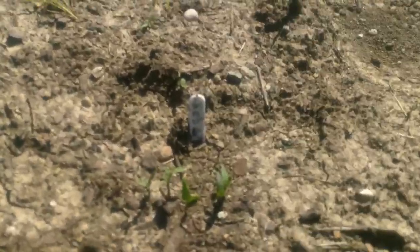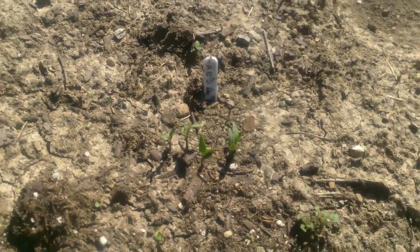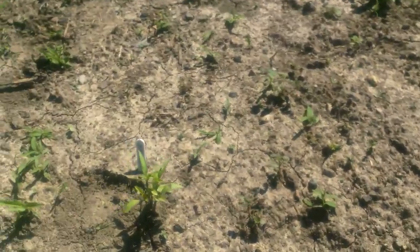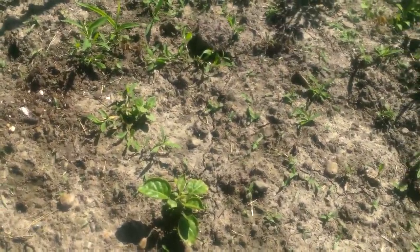Here's some more red bell peppers. Got plenty of those. Don't know if it's worth planting them elsewhere. Some jalapeno. Some more jalapeno. Another habanero. Starting to get some weeds here. I'll have to clean this out. And another habanero.